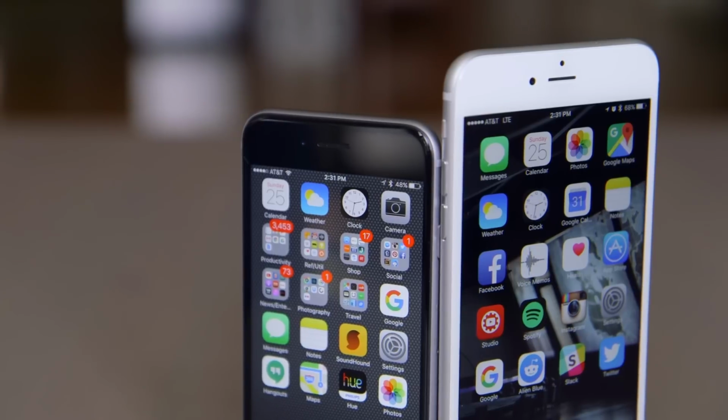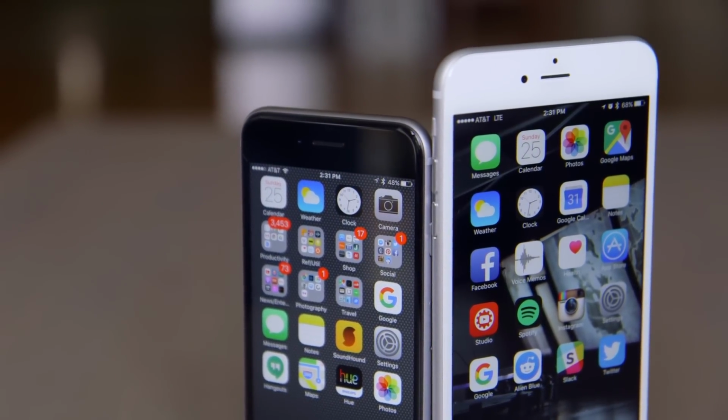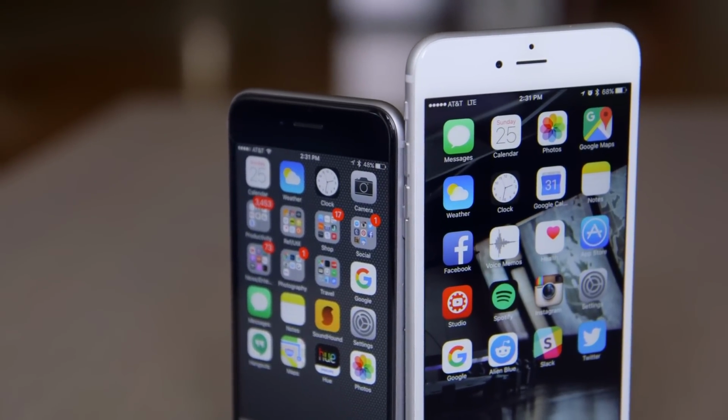The way we're going to structure this conversation is we're going to talk about 12 salient points, the 12 features and things we've noticed about using the new 6S phones for this year. Some of that's going to be talking about speeds and feeds, some about user experience, and at the end, we'll give you some recommendations as well if you're still on the fence.